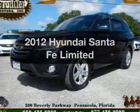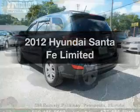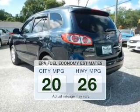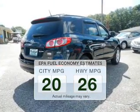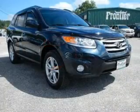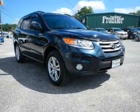Imagine yourself in this 2012 Hyundai Santa Fe. If you're looking for an automobile with great attributes, look no further. Low emissions and the good fuel economy offered in this vehicle are important to you and to the environment. The powertrain includes front-wheel drive with a reliable 6-cylinder engine driven by a 6-speed automatic transmission.